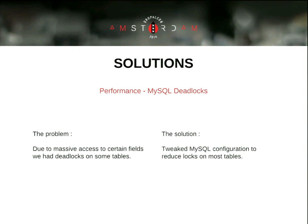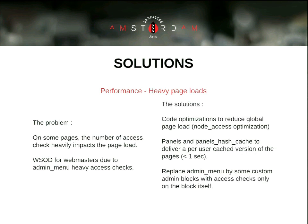So we only had to tweak the MySQL configuration a bit, and this allowed us to reduce the locks on most tables. If you need more details about what was tweaked exactly, maybe we can talk about this later. I won't go too much in depth about the solution we had for the performance issues.